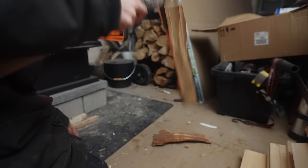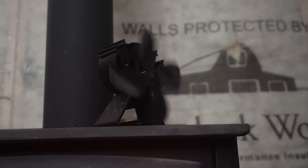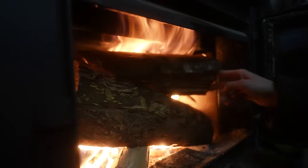And I love that the wood fire keeps you so busy in the winter. It's such a nice feeling. You are the thermostat. Yeah. Really good one too.